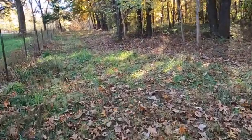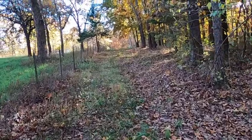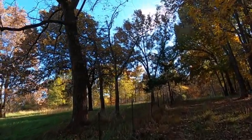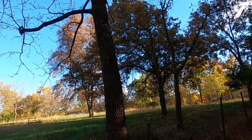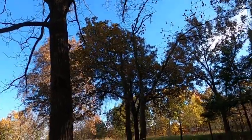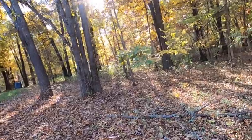Back up here on this hillside. Walnut trees already dropped its walnuts. That's a nice tree, probably about 24-inch diameter. Pretty straight. The trunk's a little bit crooked, but it's more leaning than it is crooked. They had a bunch of walnuts on it this year, which is out of sync with most of the other walnuts around here.